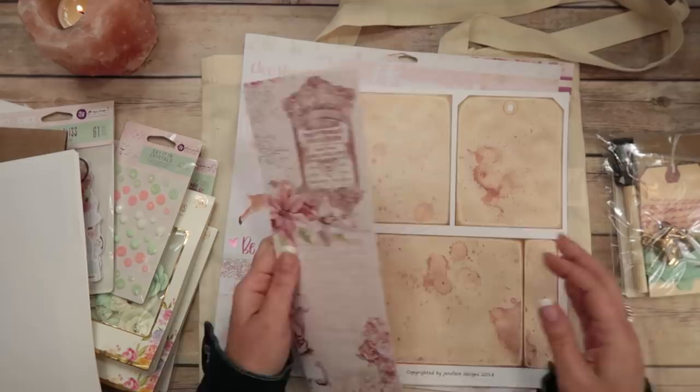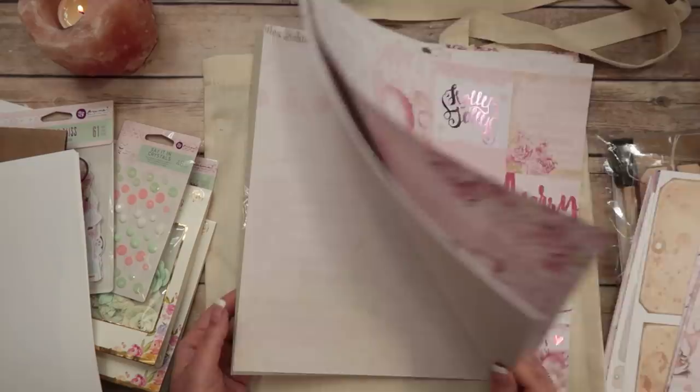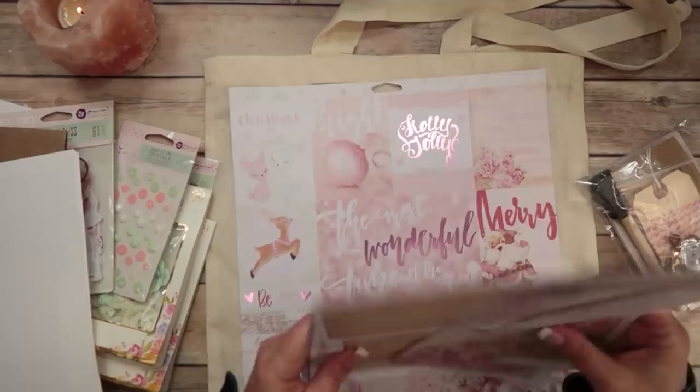And I think that might be the only thing printed out. The rest of this is full sheets from the paper collection. So whatever I didn't print on or cut down is in here. You got one sheet of everything. And then you either got the back of the paper pad or the front of the paper pad. So there's that.